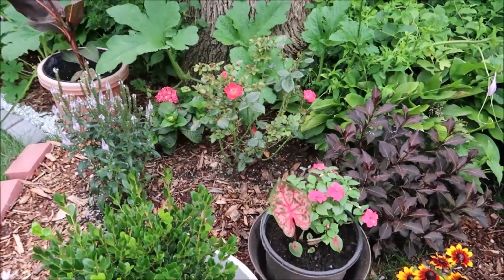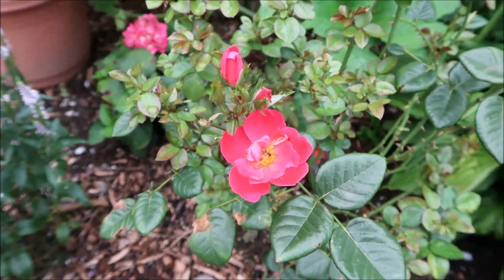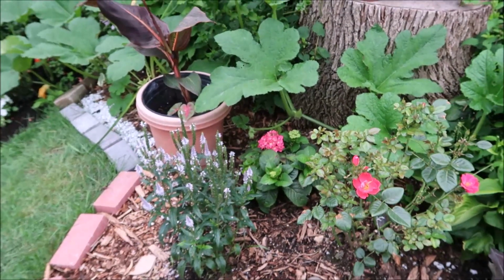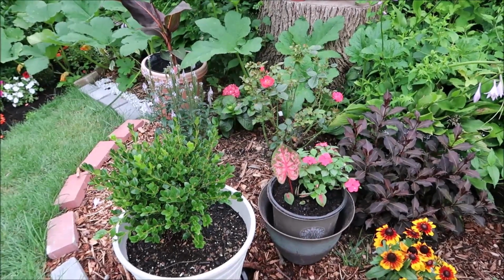By the way, my clearance rose bush from Lowe's is doing very well and is now flowering. I love its dainty flower, and I love the brightness that it gives to this corner of the garden.